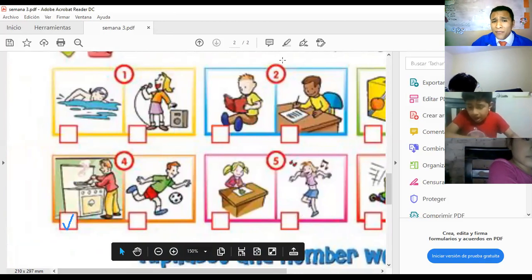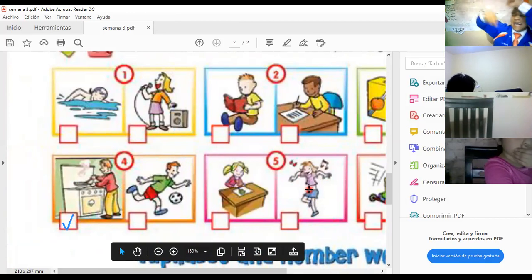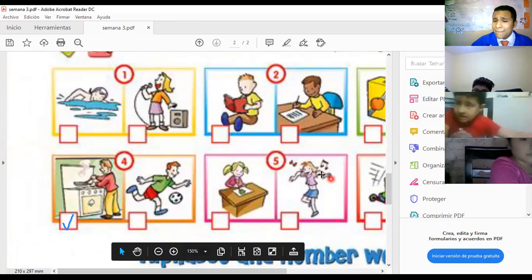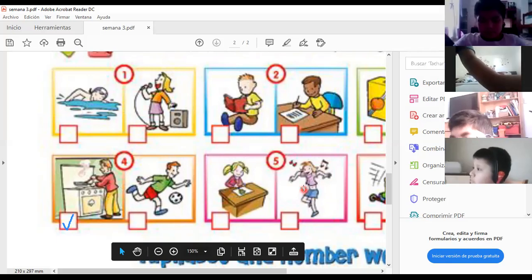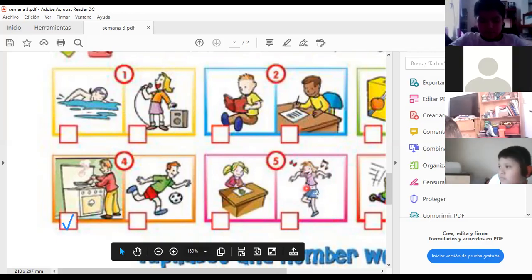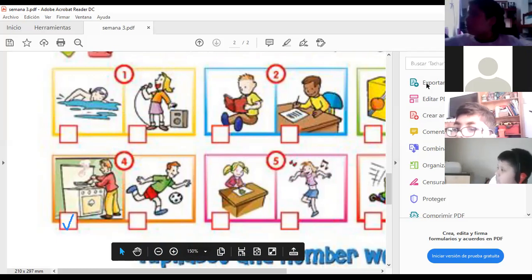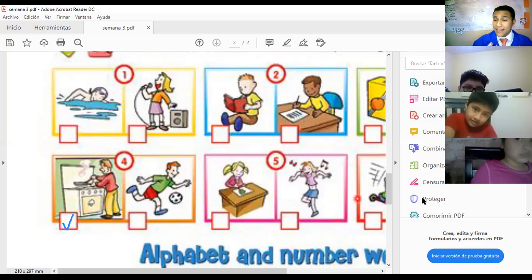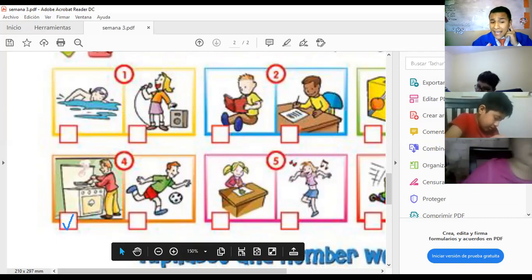Let's see, guys. Number five. What is the name of this activity? This action. What is the name? Yamila, Nicolás, Joaquín, Mateo, Mauricio. Dancing. Perfect. It's dancing. And this activity? Drawing. Perfect. It's drawing. Excellent, guys. Now, listen to the audio, please.